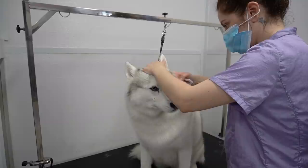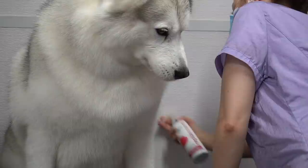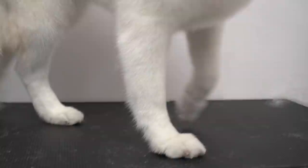Because she is a queen, it is only fitting that I spray her in our champagne cologne. And this absolutely gorgeous dog is all finished. She reminds me of a perfectly sculpted, giant, fluffy marshmallow. She is going home to her family to get a lot of snuggles. Keep watching for her before and after photos.